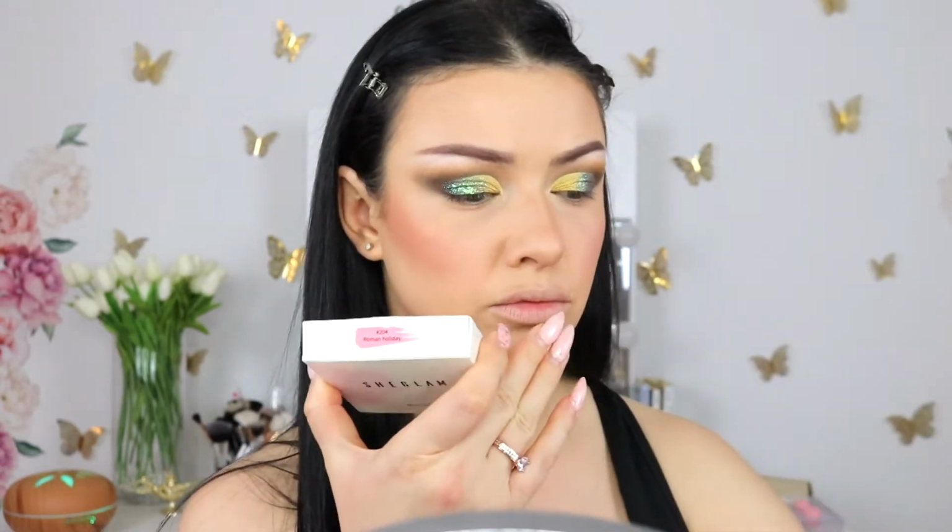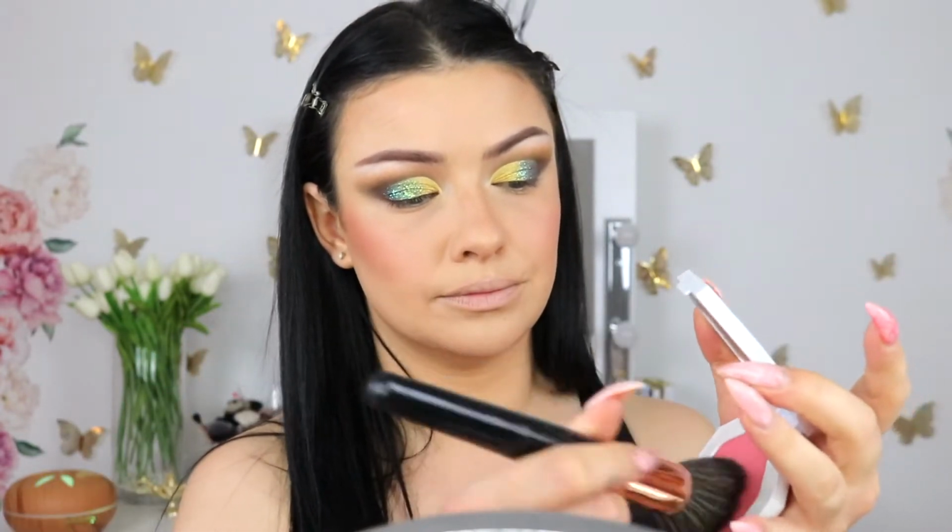This is in the shade Roman Holiday. Actually, this one doesn't have any glitters, any shimmers, whatever. It's completely matte and I don't get it. This is gorgeous. Wow, I'm going to apply just a tiny bit, even though this is matte. It's kinda powdery. I have a lot of fallout.